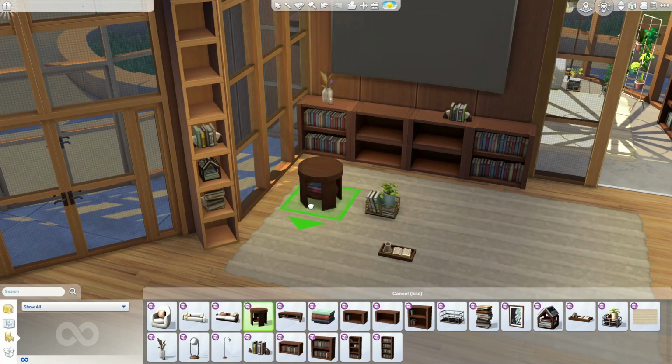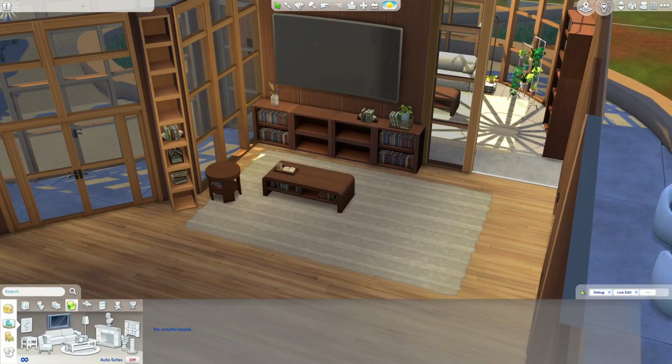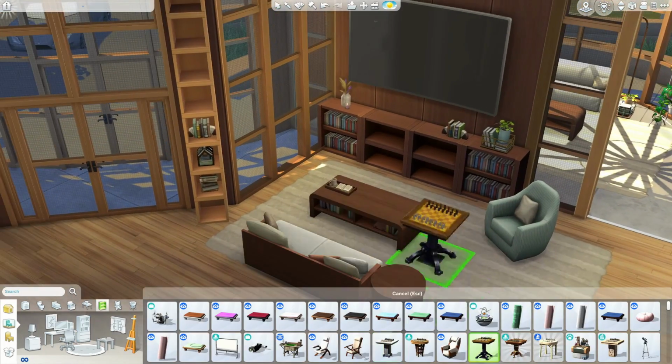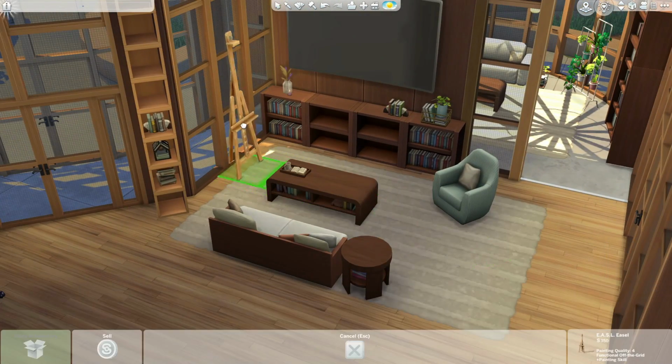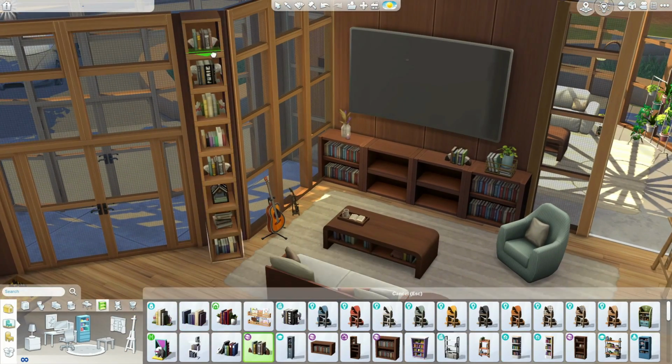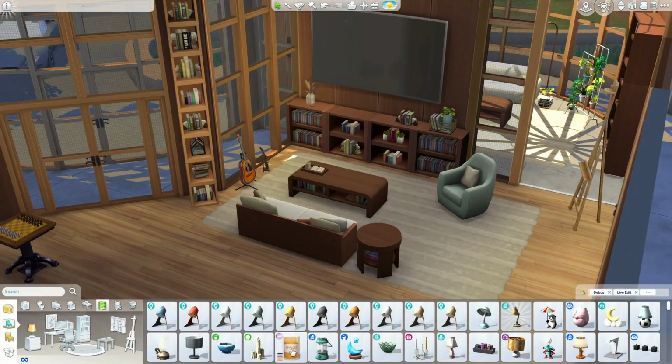And I always have so much fun furnishing round rooms. I know it's sometimes not easy, but to me it's so fun. Before we got the update, I already created custom curved rooms, and you know I love this so much. And furnishing all these curved shapes is also fun.